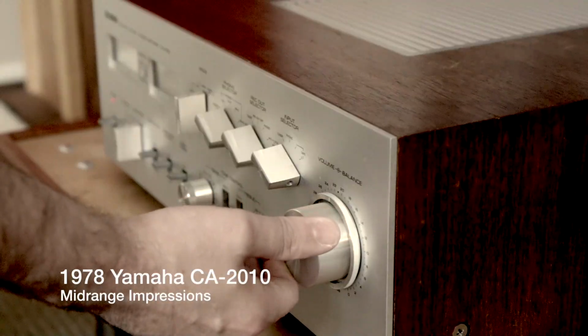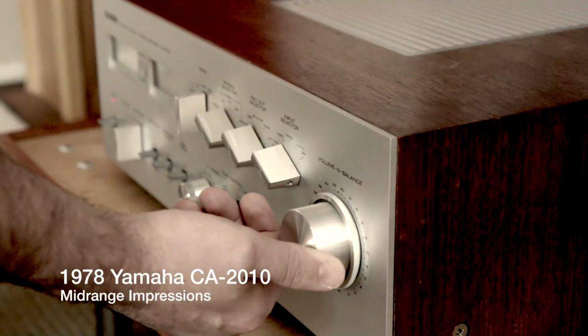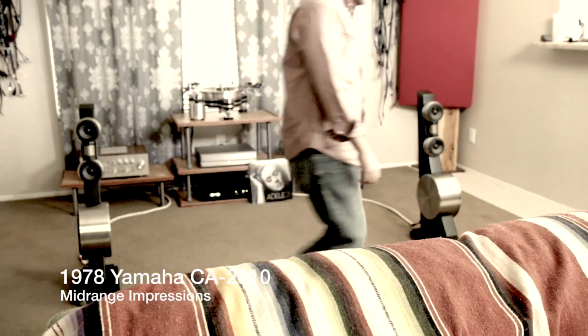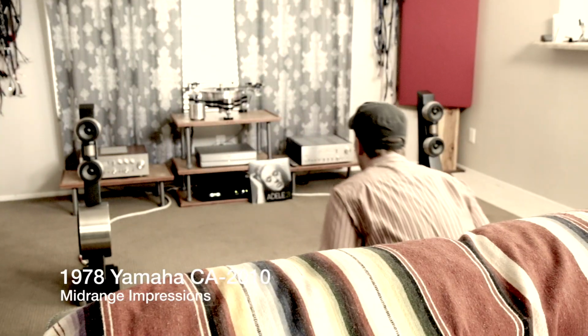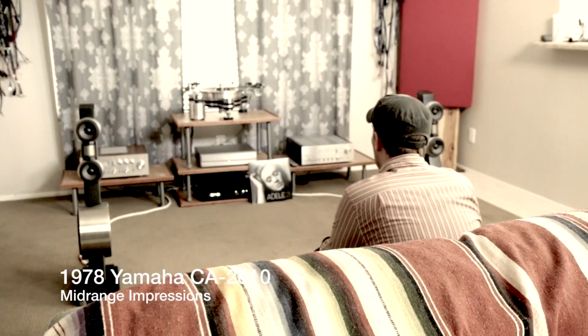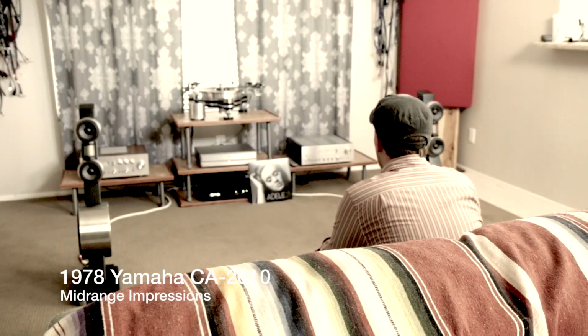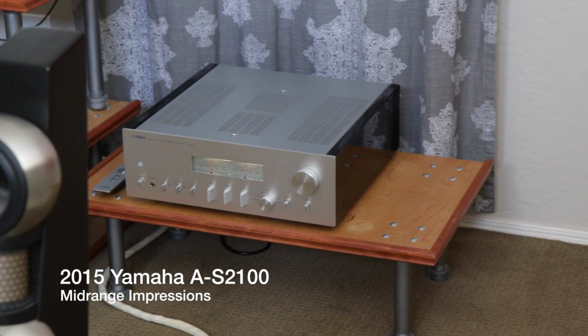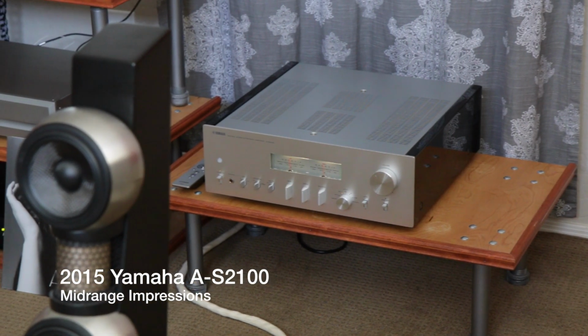without smearing. As Love's song kicked in, I was able to hear each and every instrument without any noticeable smearing or bloated nonsense. No, folks, what I was hearing in this 30-year-old machine was beautifully rendered music. Simple as that.